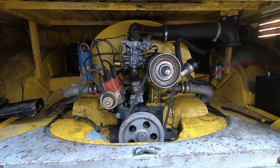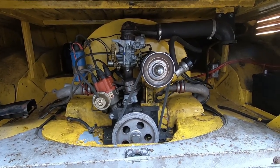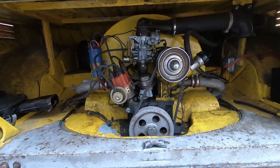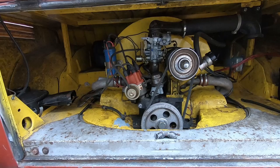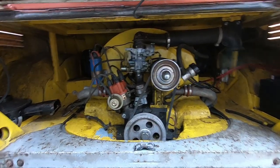But the shop that the owner was using said that it was lifter bores, that the lifter bores were so worn out that the lifter got stuck or something, I don't know. Maybe the bearings are just worn out. Maybe the lifter bores are worn out and the case is shot. Who knows? But it does run, and that's the point now, is just to get the thing to run.